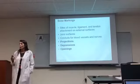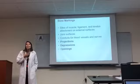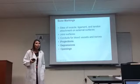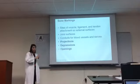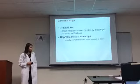But if there's a depression or a curve, and it's not because of some type of damage or deformation, it's because it's accommodating a blood vessel or a tendon or a ligament or something like that. Okay, so all of them serve some purpose on the bone surface. We're talking about bone markings here.